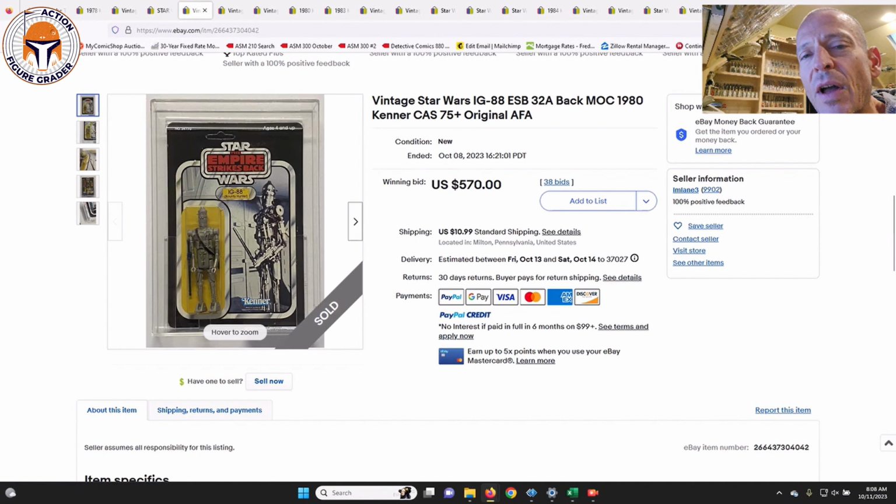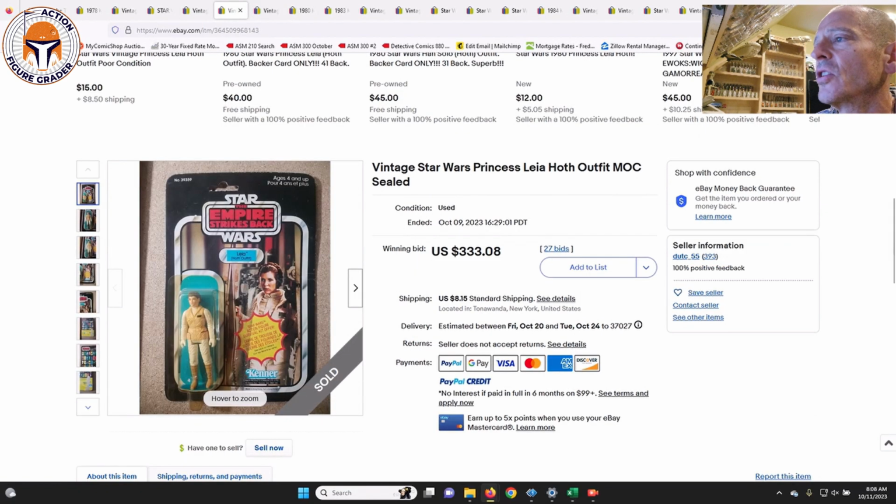But that one sold for $570. 38 bids plus $11 shipping. And as a reference point, I bought mine many years ago, and I think I paid $375 for mine. So this is not the debut card. The debut card is the 31 back. But this 32A is certainly desirable, given that it's an offerless card, unpunched, clear blister. It was a stunner. So $570 took that home.